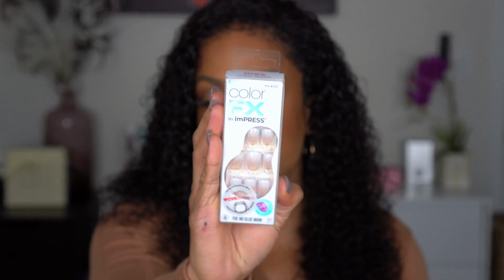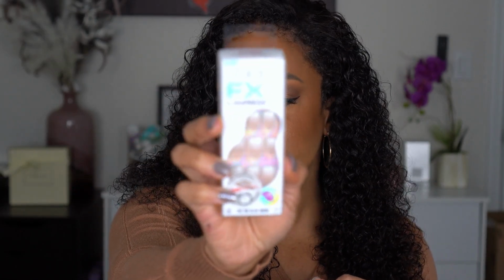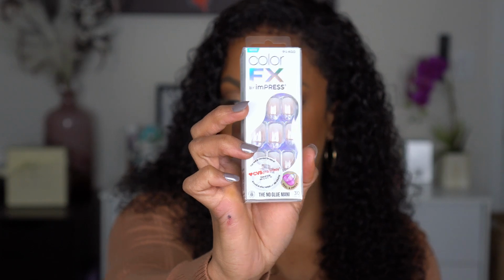I picked up these Color FX by Impress Nails. So these are the press-on ones. These were from CVS. You don't have to wear glue with these. They just have the little glue tabs already attached. I can get a week of wear out of these if I prep my nails right. So I love these. And this is like an ombre kind of chrome French tip. I hope you guys can see that. It's not just your basic white. So I thought that was different and decided I wanted to give those a try.